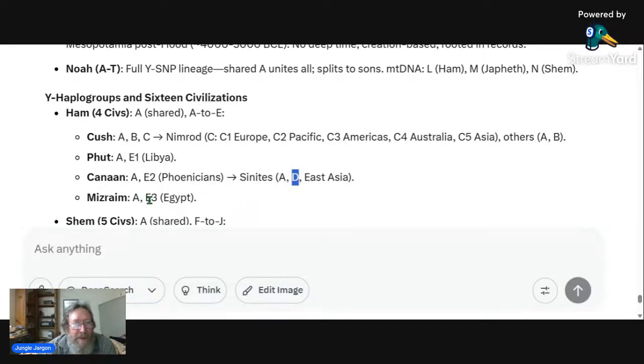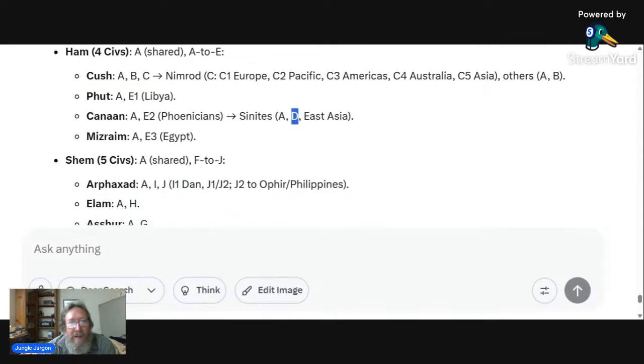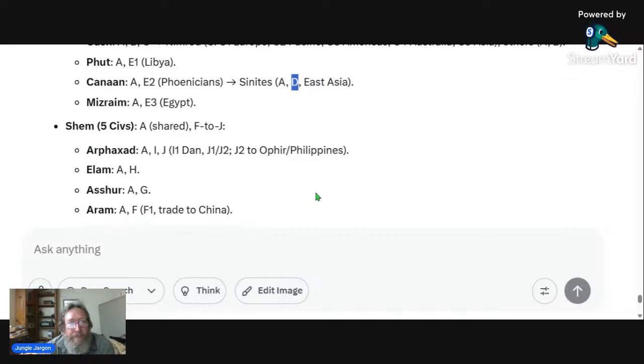So and then the Mizraim is E3. Most of Africa, I think, is E3 pretty much, because Mizraim had lots of sons, and that covers all the Africans that are basically not A, B, E1, E2, which is a very, very, very large population in Africa.